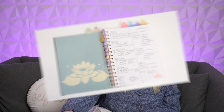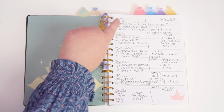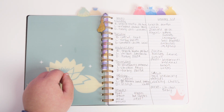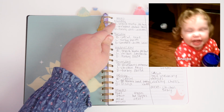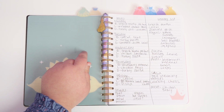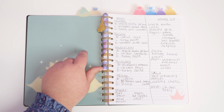So I'm going to bring you in a close-up of my journal and talk you through it. So here is what my journal looks like. On one side I have meals, and on the other side it says grocery list. The reason I like doing this is because I write down all my meals, Monday through Friday, breakfast, lunch, dinner, and snacks. Then I can go through this list and create the grocery list. It makes it a lot easier to only purchase what you actually need for the week, so it helps eliminate some of that food waste.